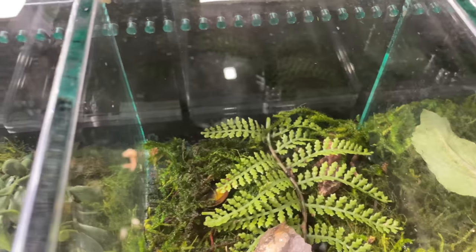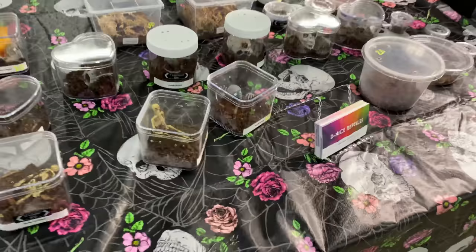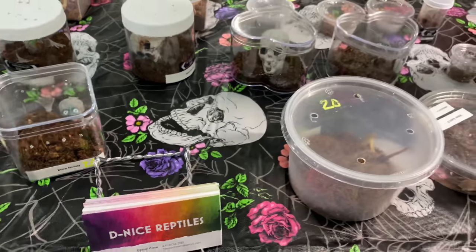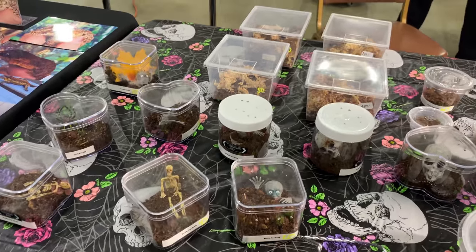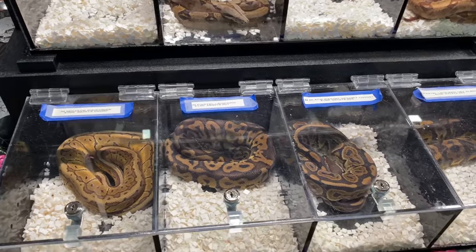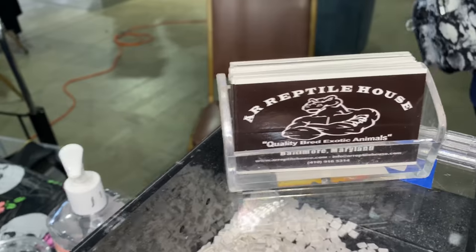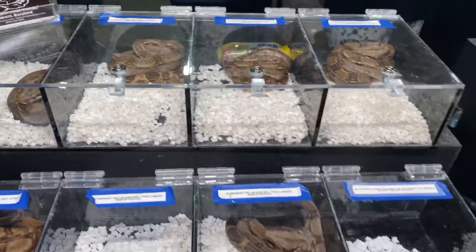This little one's hiding down there. Some really nice stuff. Over here we got the nice reptiles. They got spiders. So many spiders here. We got boas, some ball pythons. This is AR Reptile House. Nice boas.